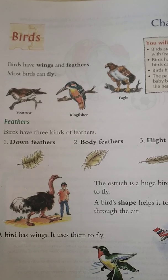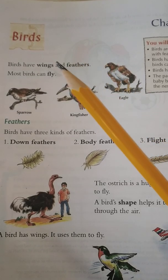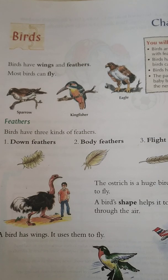Good morning, children. Today, let's learn about birds. We've all seen birds. We know quite a lot about birds. We know that most birds can fly, they lay eggs, they live in nests. Let's read a little together, okay?